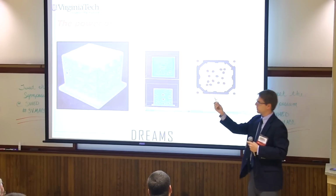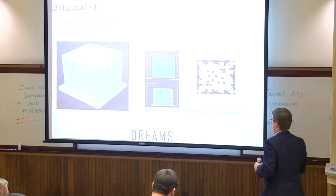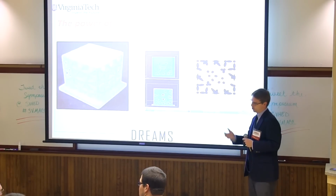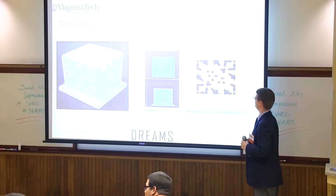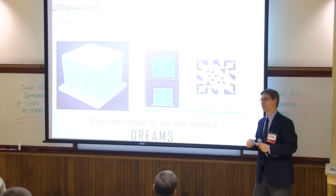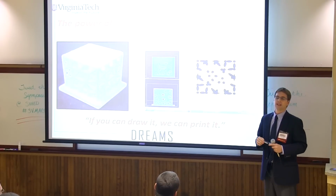So I'll pass around a part printed on an Objet printer. You can sort of see how fine we can go. And it goes back to this thing of it really reshapes the way in which we do design. So in the lab, we have a sort of field of dreams, tongue-in-cheek quote: if you can draw it, we can print it.